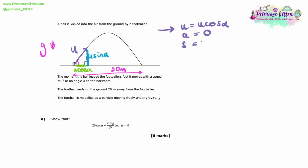That's always the case. We're always assuming that air resistance is equal to 0, and of course gravity isn't acting in that direction either. So in the horizontal direction, we always say that a is equal to 0. Then we know s is equal to 20. The time, however, that it takes, we don't know.